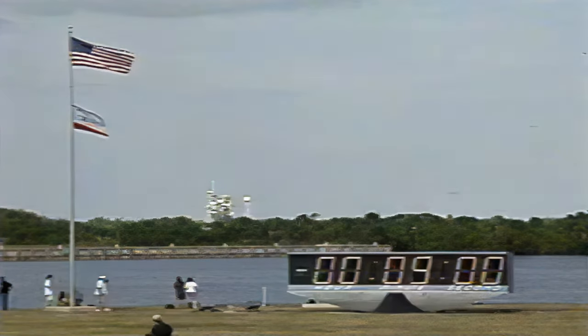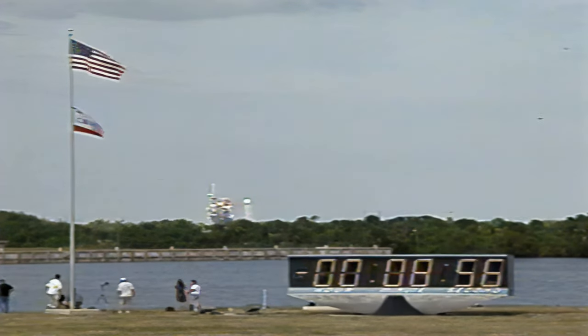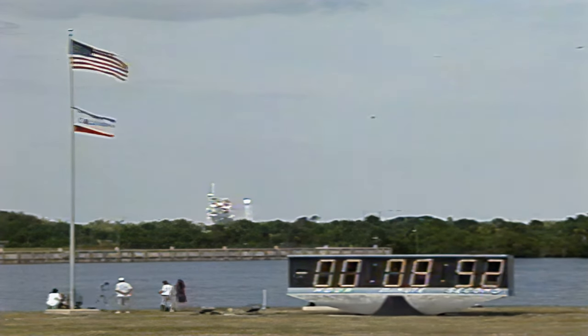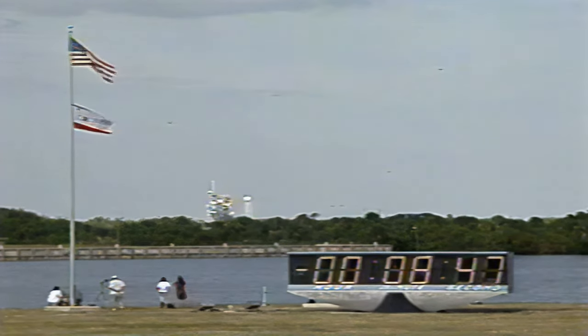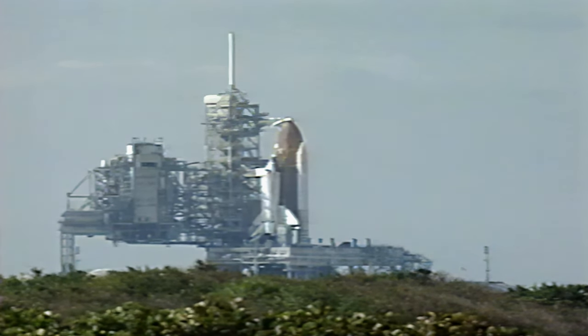3, 2, 1, T-minus 9 minutes and counting. Ground launch sequencer is now controlling the countdown events. Over 1,000 launch parameters are being monitored now by the computer, which can stop the countdown at any time that any one of those parameters falls out of limits. We'll carry the countdown until T-minus 31 seconds when Columbia's computers take over. At T-minus 8 minutes, 37 seconds, and counting, this is Shuttle Launch Control.